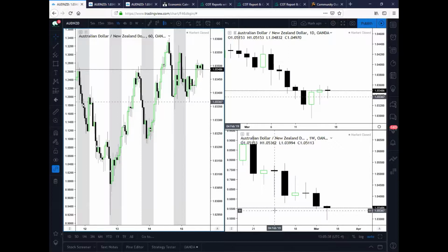I just want to keep on pumping more content for the community. This is going to also be an open source chat group. Anyone who has any questions as I'm going through these charts, you can ask any questions.